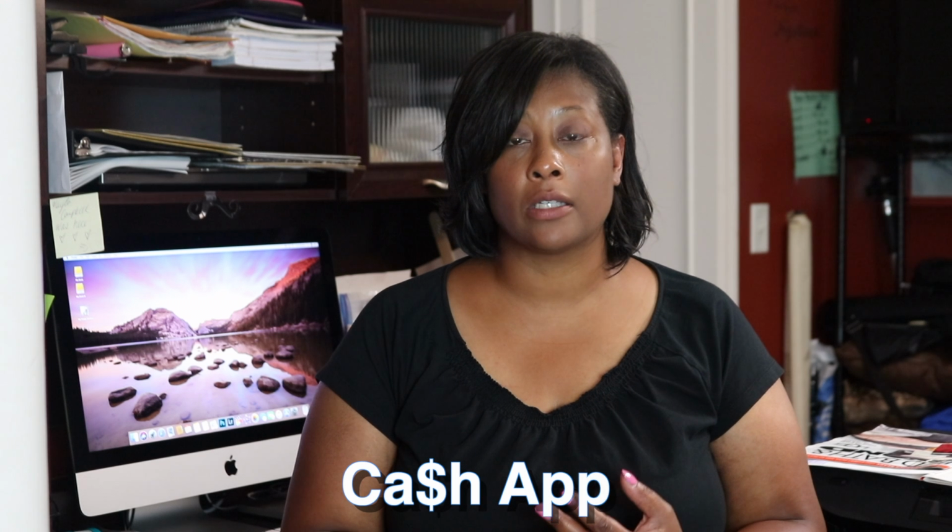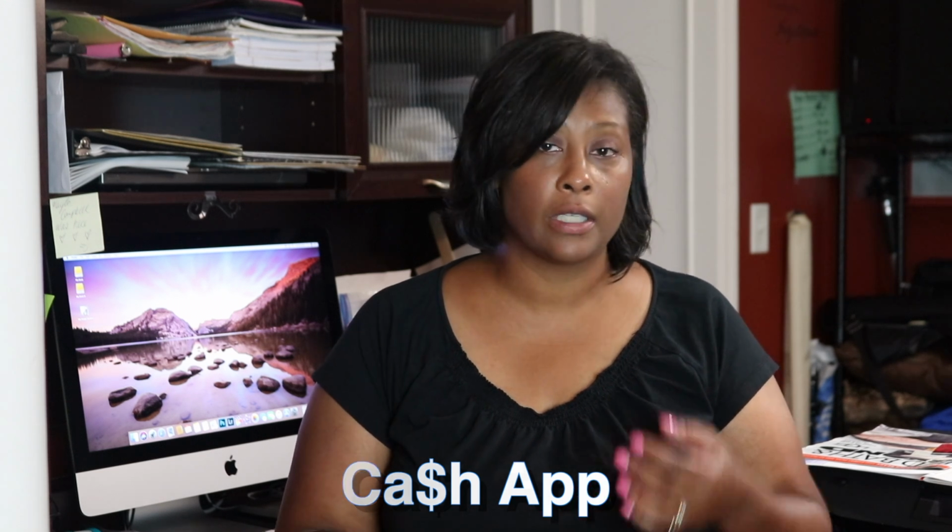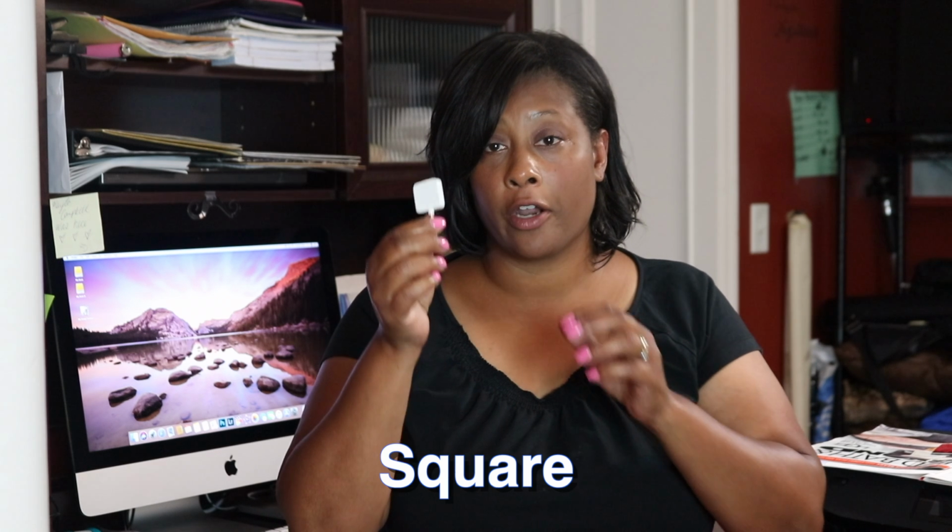Cash App, that's also free. They also take a percentage out. Cash App is also a part of the Square, which is, this is my Square here. You just plug into your phone so you can swipe credit cards. That's very convenient to have. The Square was free. They take like a 2% fee out, but it's very convenient.